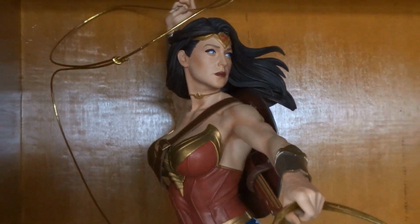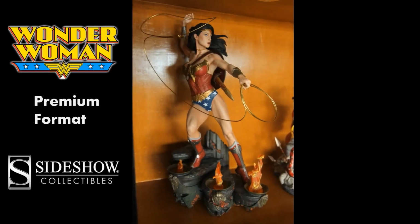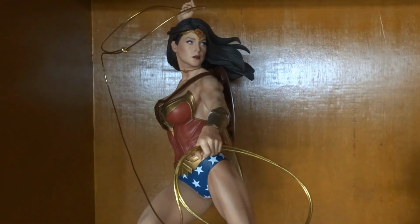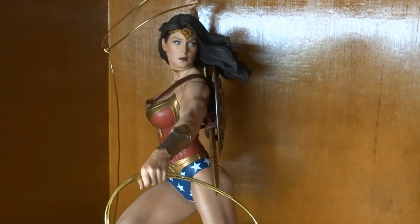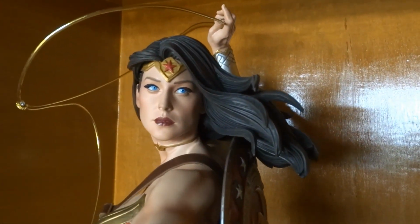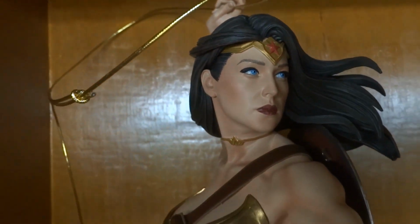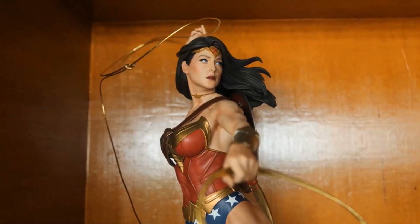Oh, now we are in the last one. So, you save the best for last. It's Wonder Woman by Sideshow. This is the second premium format. Man, Wonder Woman is the epitome of the super heroine. Okay. Looks great. She's strong. She fights really well.